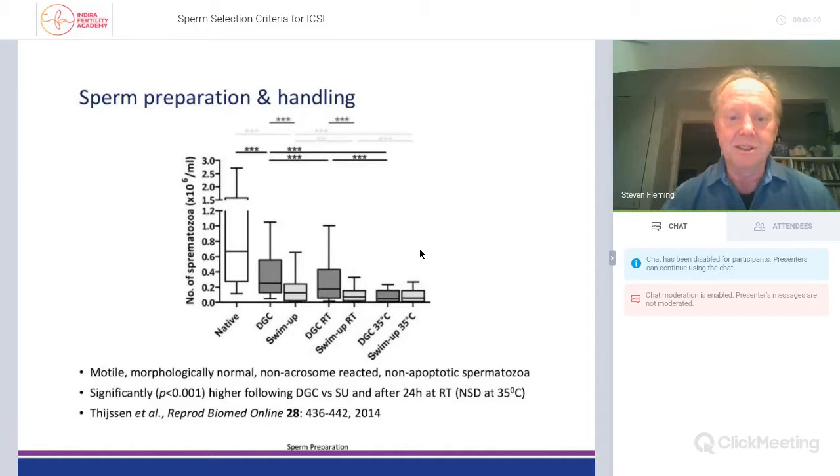And that difference, looking at the long-term quality of these sperm after 24 hours, is maintained, but only if you keep the processed sample, the sperm preparation, at room temperature. So there is a tendency among some practitioners to put a prepared semen sample into a 37-degree incubator. And if they're leaving that sample for many hours prior to insemination, then this data suggests that you only see that benefit of density gradient centrifugation if you maintain the sample at room temperature. You can see at 35 degrees C, the difference between the two is lost.